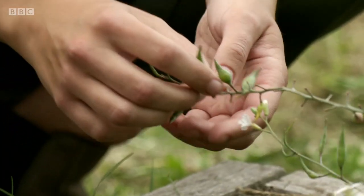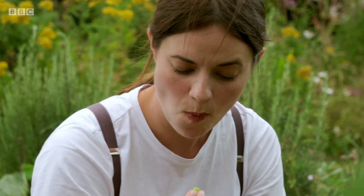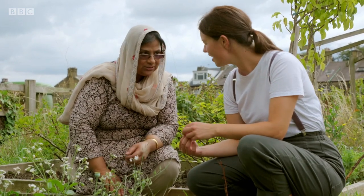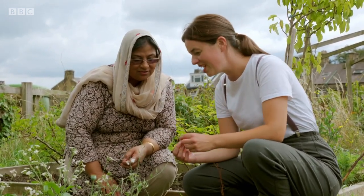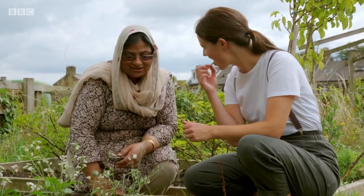That's amazing. What does it taste like? It's like a radish, but it hasn't got the heat of a radish. You can also use them in salads and eat them like that. It's a really delicate flavour, isn't it? It's like a cross between a pea and a radish. Yeah. I'm going to do that. That's delicious. Yeah, it is.